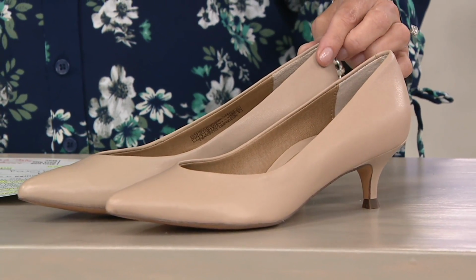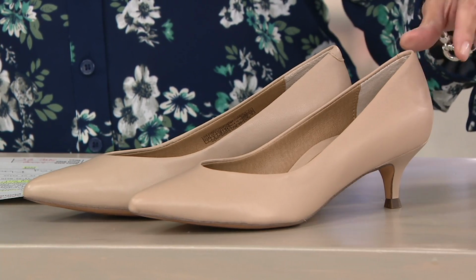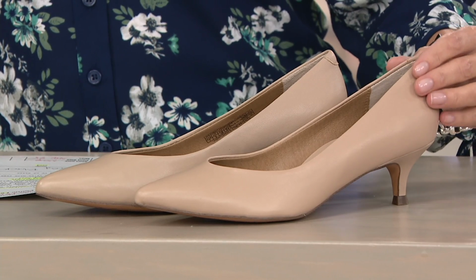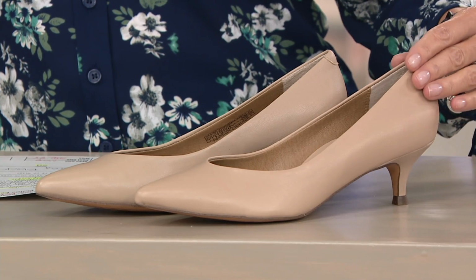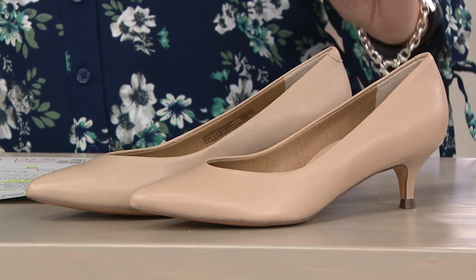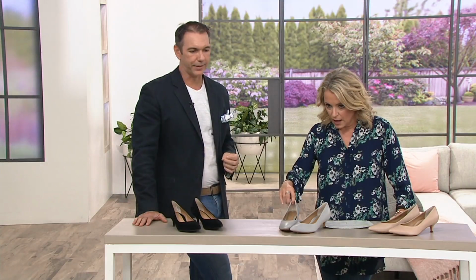A293767, 5 easy payments of $27.99. The QVC price, $139 and change. The leather is buttery soft. Beautiful soft leathers. Oh boy, this is the sand. And true, wonderful kind of nude shoe. Yeah, it's almost got a pinkish sort of hue coming through on it, but it is a really sort of classic sand.